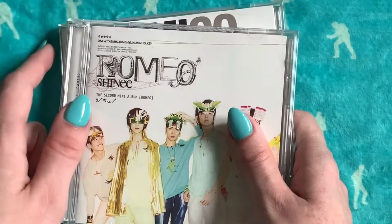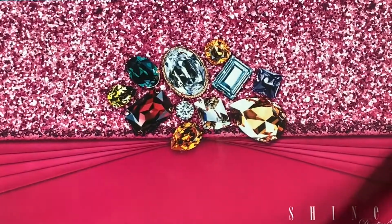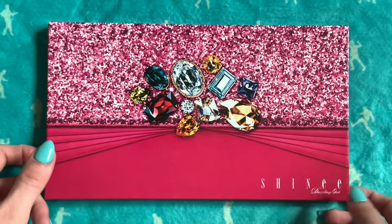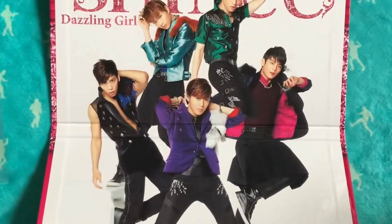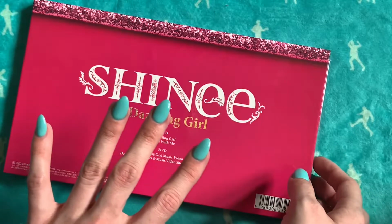Now we'll move on to the big Japanese albums. For the bigger ones, I have to zoom out. So we have the limited edition of Dazzling Girl. I love the concept of this album, and I love the way this looks. I love how it just looks like a little purse, and then you open it and it's like, wha-bam, there is SHINee. Oh, I love it. Love it, love it. I love Dazzling Girl too. I like that it starts out kind of slow and then it just goes batshit for the chorus.